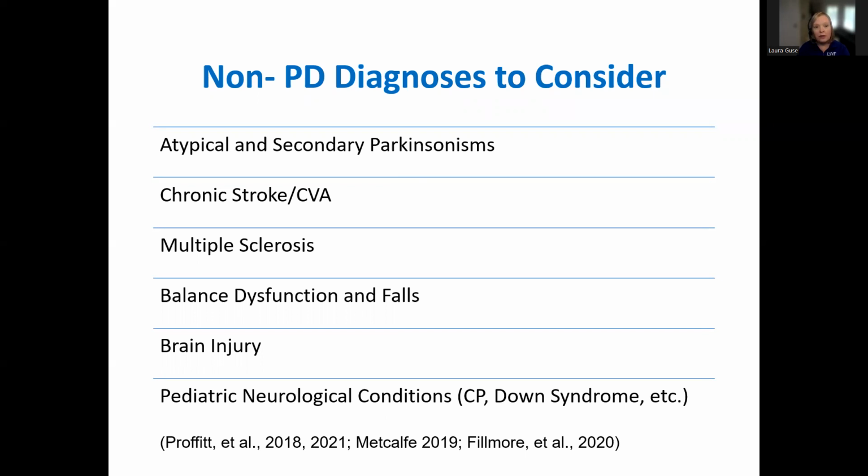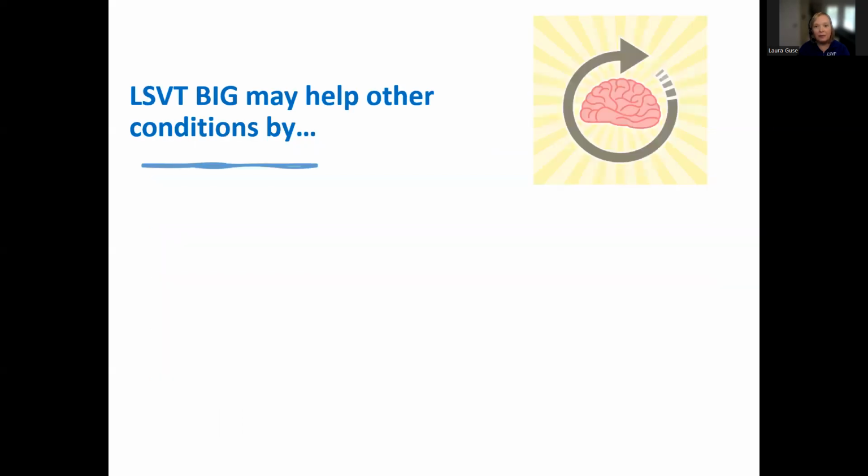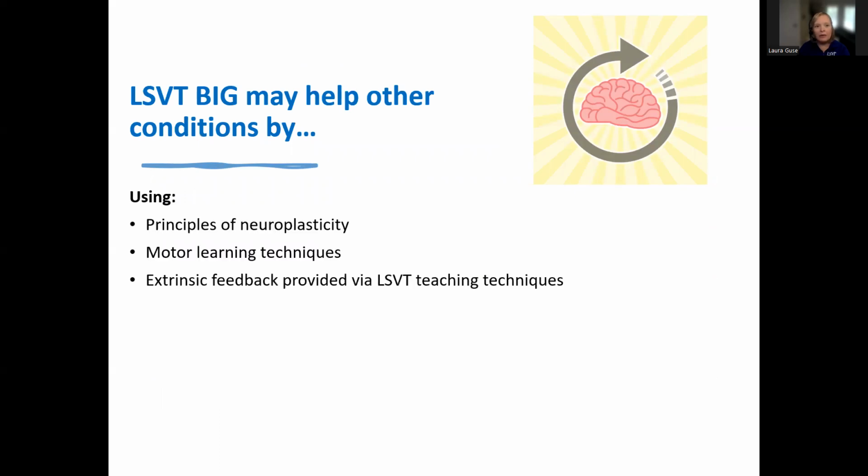So if you do LSVT BIG for other diagnoses, one question that people ask is, do I do the same treatment protocol? And yes, you're going to use the same framework, the same LSVT BIG protocol that you always use. You're just simply applying it to a different diagnosis. So why might LSVT BIG help other conditions? A few core reasons. One is it really integrates all of the well-known principles of activity-dependent neuroplasticity and motor learning that you can read about in the literature extensively. And these principles are found to help people with other neurological conditions as well.